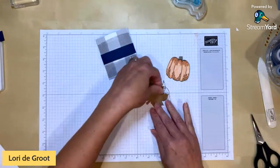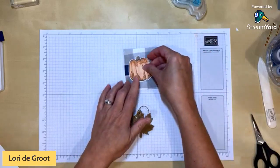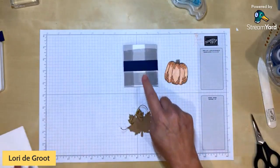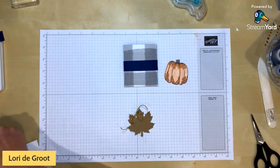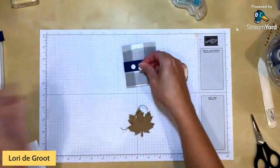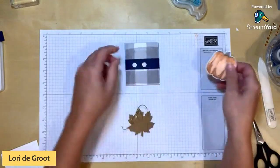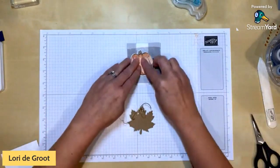Okay, I'm gonna fuss with my bow later. Sometimes it needs tweaking. This time I'm gonna put my pumpkin on first, so I get it in the right spot. I'm gonna put my dimensionals right onto the cardstock, although this isn't a belly band that I'm moving, so it's not as important.